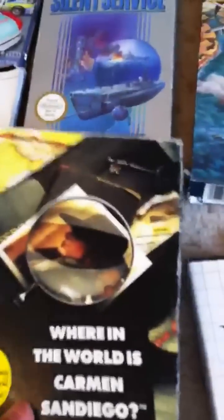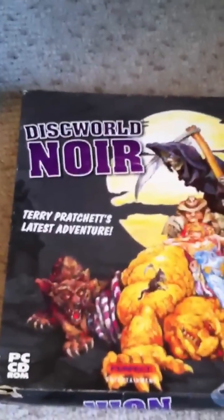Paid £15 for it from another trader. I think he got it before me. I just put it on his stool. He clearly got it for about £2 and offered it to me for £15, but I don't mind paying that much. It's quite a rare game. Discworld North for the PC.